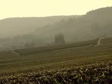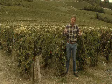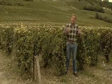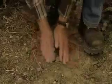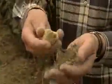with Pinot Meunier. Most areas of Champagne are mainly chalk soils, but in Marne Valley we have a blend of chalk and clay. As you can see, the ground we have, this is the clay and this is the chalk. And we plant Pinot Meunier because Pinot Meunier likes this kind of soil.